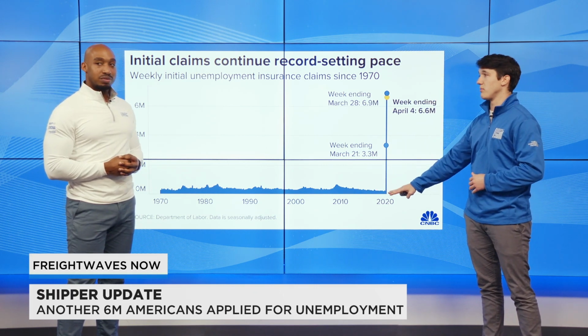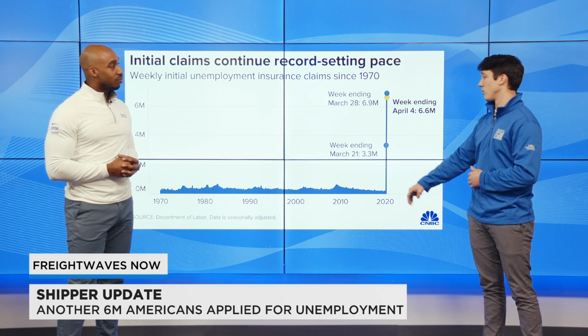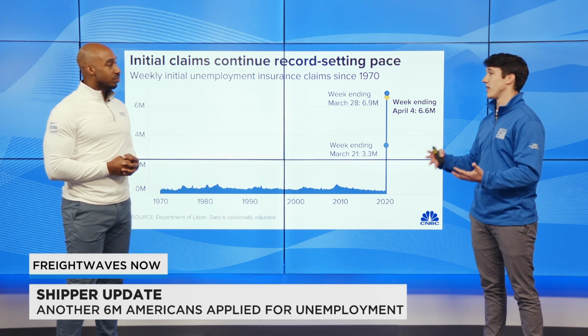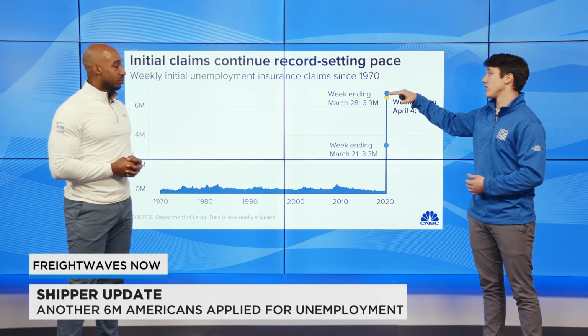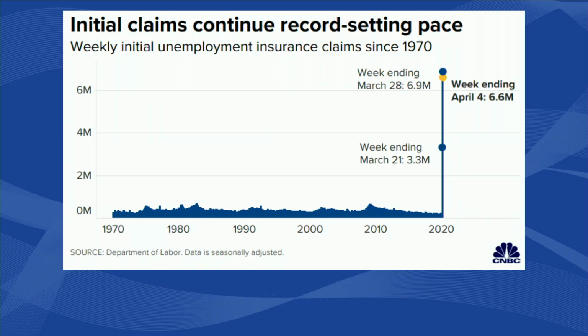We had never broken above 700,000 weekly jobless claims in 1 week. For the past 3 weeks, we've had 16 million people in total that have applied for unemployment benefits. So 2 weeks ago, we hit the peak at 6.9 million, and we came in this week with another 6.6 million people applying for unemployment benefits for the first time.